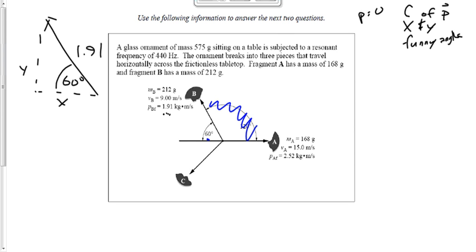Now, if you want to do it with velocity, and I know a lot of you were, as I was walking around, I didn't stop you because that's absolutely fine. I was going to show you how much shorter it is by doing it with momentum. Can we do x and y components of momentum? Is momentum a vector? Yes. Could we do x and y components of kinetic energy? No. Why not? Because it's a scalar. If you got a vector, you can do x and y components of it, momentum included.